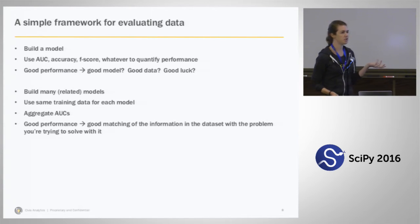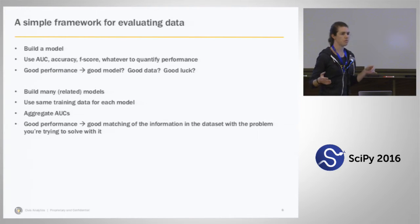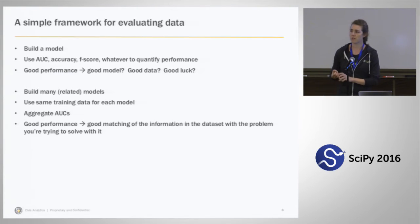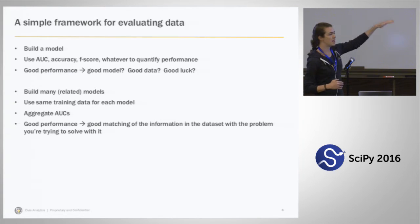But you have a little bit of an interpretation problem at this point, because let's say your metric is good and your model looks like it's doing a good job. It's a little bit hard to know how to attribute that. Is that because you've picked a good algorithm? Have you got lucky? Maybe the data set is good. And so one of the ways that you can resolve some of this ambiguity is you run a meta study, or even an ensemble, if you want to think of it in a certain way, where you're building many related models.